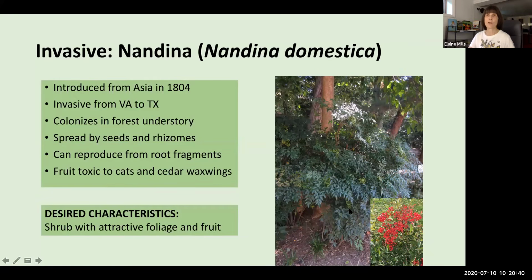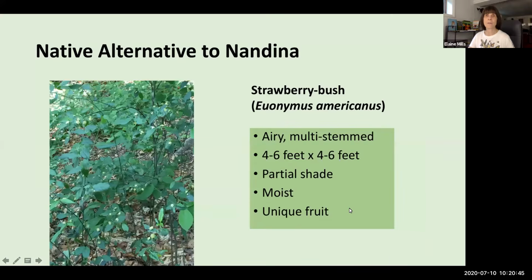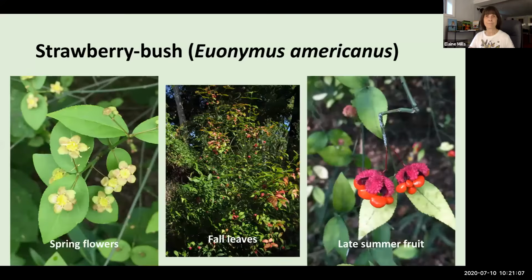If you're looking for a shrub with attractive foliage and fruit, a native substitute might be strawberry bush, Euonymus americanus. This is a very airy, open, multi-stemmed plant, a similar habit to the nandina, I feel. It reaches the same height, about 4 to 6 feet, and this plant prefers partial shade and moist conditions. The really outstanding feature of this plant is its unique fruit.